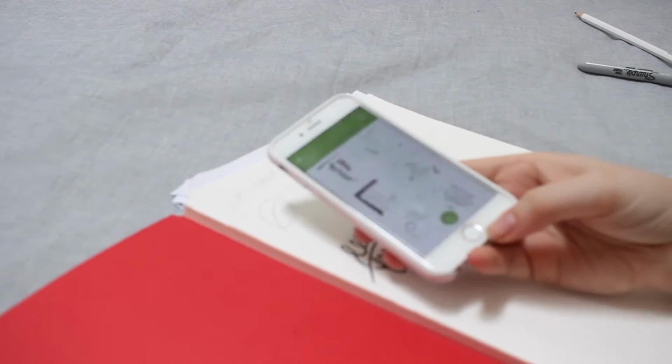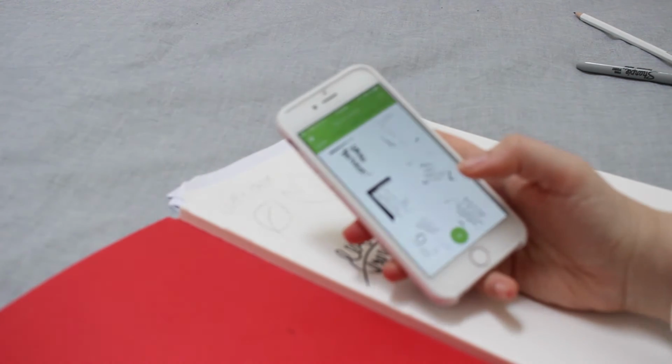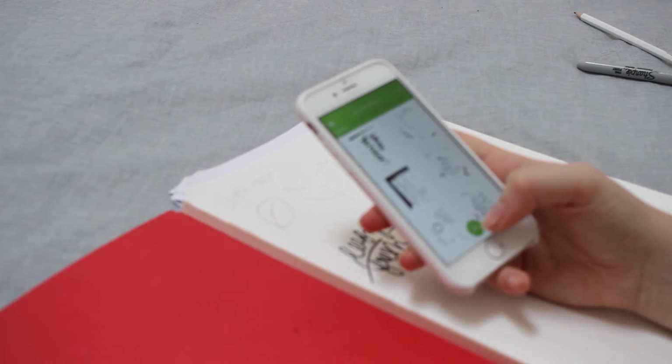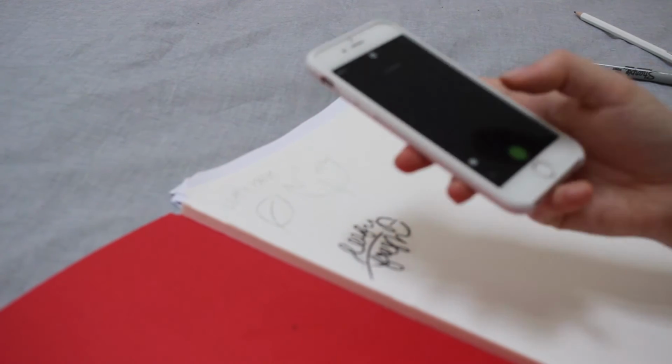It's just loading. Can you see that? Yeah. So these are all my shapes that I've done before. So I'm just going to add a new one. Come on, phone. You can do it. I believe in you. Here we go.